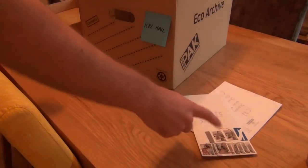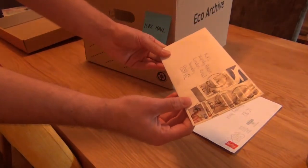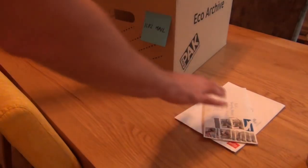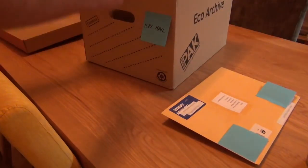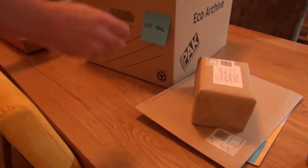One, two, look at that. I don't think that's come from space. I think that's not even anywhere on Earth. That's got about a billion stamps on it. So one, two, three, four, five, six, and that makes seven.